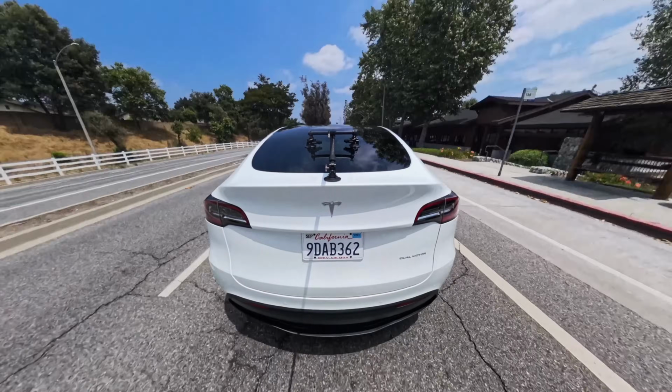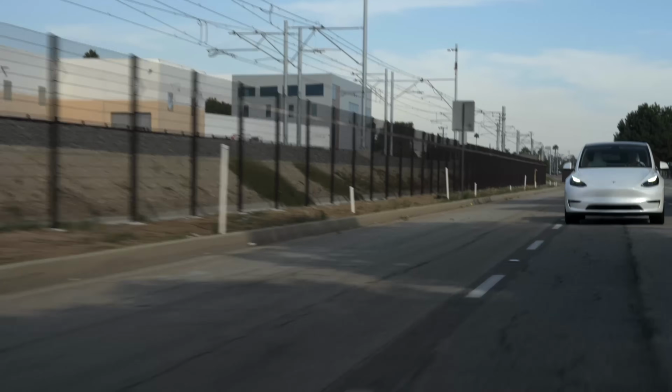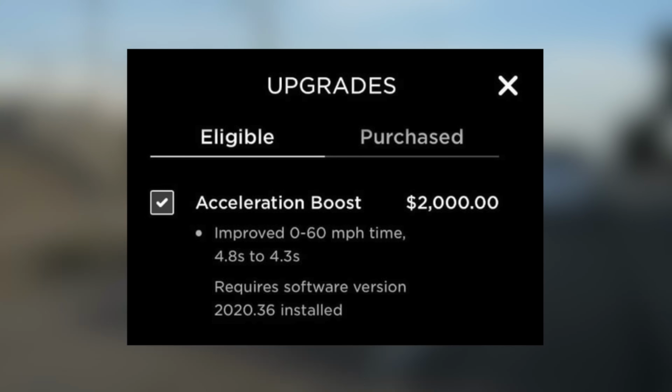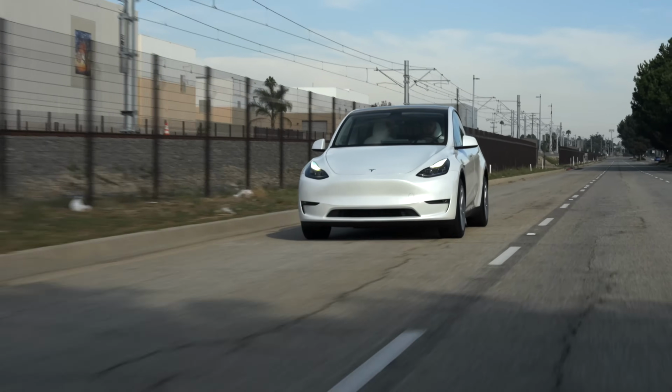So what is it like to drive the Model Y? Well, overall, it's a fantastic driving experience. Instant torque makes the car incredibly zippy, and for me, I even have the acceleration boost, which boosts the all-wheel drive long range to a 4.2 second 0 to 60. It's not quite stomach dropping, but it's still incredibly fun and actually useful.